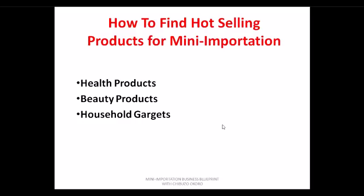Yes, there are some unique household gadgets that when you see them online, people want to have them. It could be a juice extractor that works in a very special way that is not common. Or other items, as we move on, we'll be seeing such things on the site so that you yourself will see.